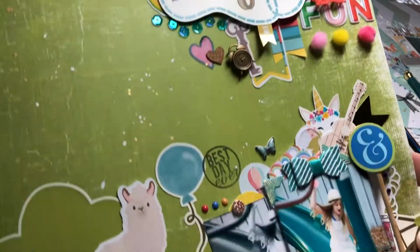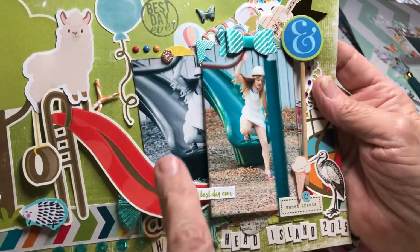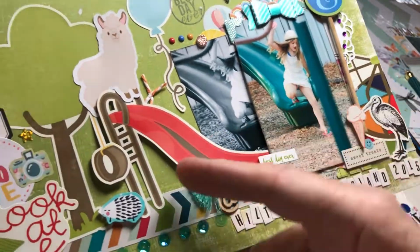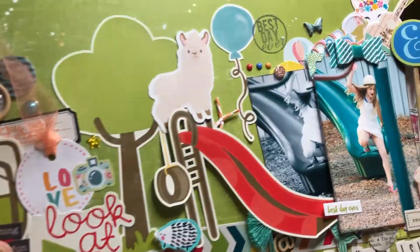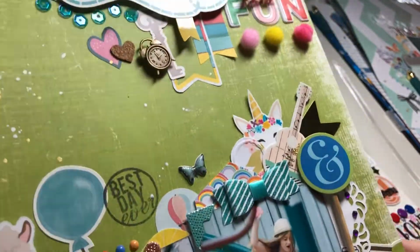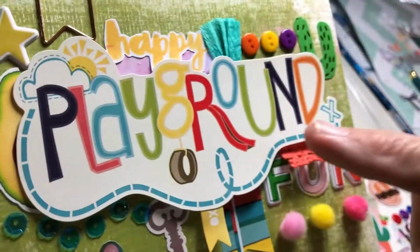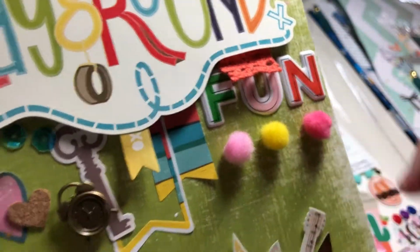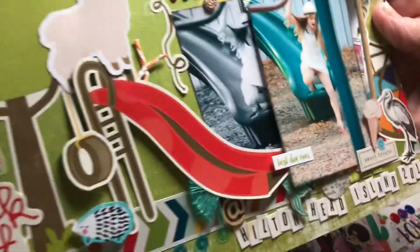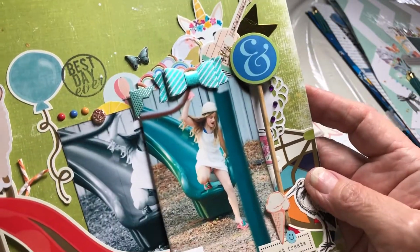This one was driven by the photo. I found a sticker sheet that had some playground stuff, and I saw it at the beginning of the month. Then later in the month, I ran across this photo, went back hunting for that, and used as much from that sticker sheet as possible. I even split this little merry-go-round kind of thing so I could fit it on the page along with the photos. And it gave me my title. We needed a multicolor title, so I have Happy Playground Fun, and that's nothing if not multicolored. But I really love, I guess, the spirit of the page kind of goes along with the joy in the photograph.